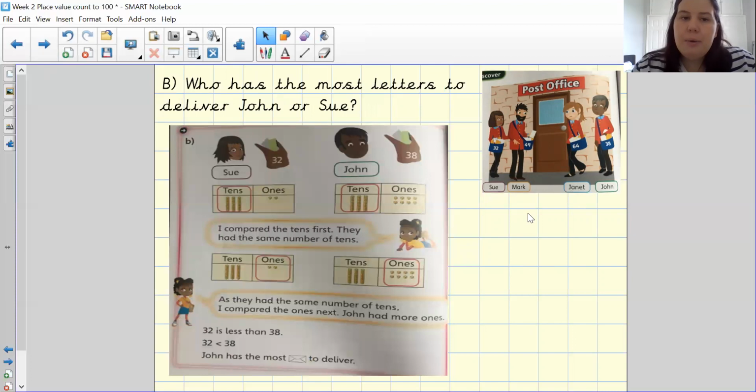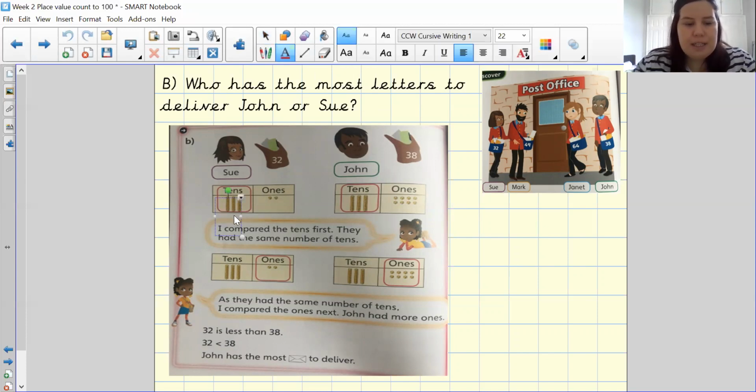It is the same thing when we look at John and Sue. John and Sue have used their grids to represent how many tens they've had. They both have the same amount of tens, so they are equal amounts of tens. So the next thing I need to do is to look at the ones to see who has the most ones. We know that they have 3 tens each, so there's 30 there, and there's 30 here.